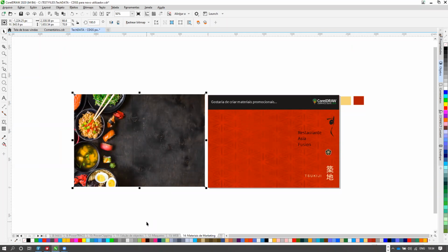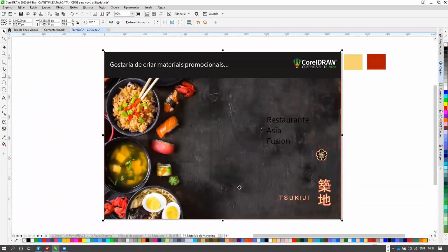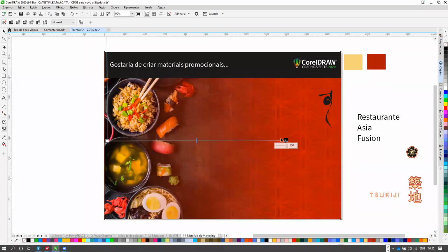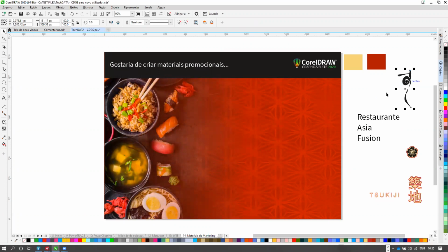So first of all, I'm going to take this image, and I'm going to place it on the center of the page using P. Okay, and let's just pop all of these over to the side for the moment, because I now want to add a transparency here. So I'm going over to my transparency tool, and I'm just going to drag this out. And you can adjust the transparency either by using the end nodes or by the slider bar. So I think I'm going to use it like this. So let's just pop this over here.